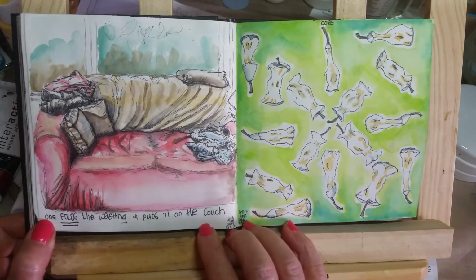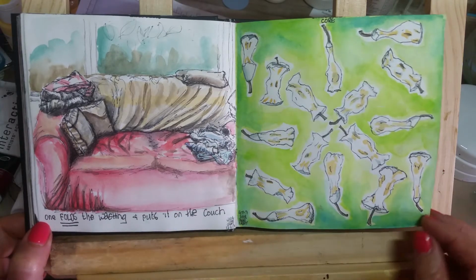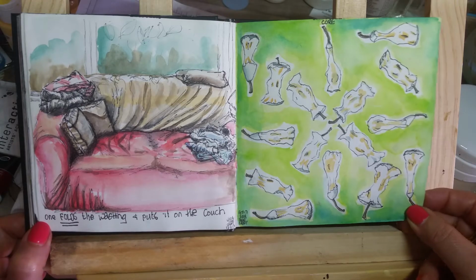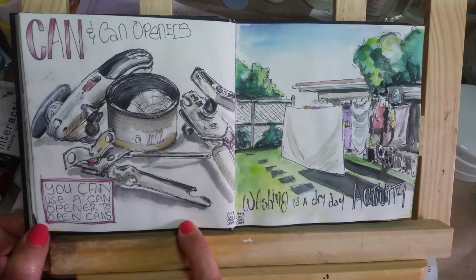Folds was this prompt, and that's supposed to mean my couch where we fold the clothes and put them on it. It's not one of the greatest drawings. This one is core, so I've done a whole lot. I've got all my apple cores and pear cores in a pattern, something different. Can, so I've got a selection of can openers and an opened can.